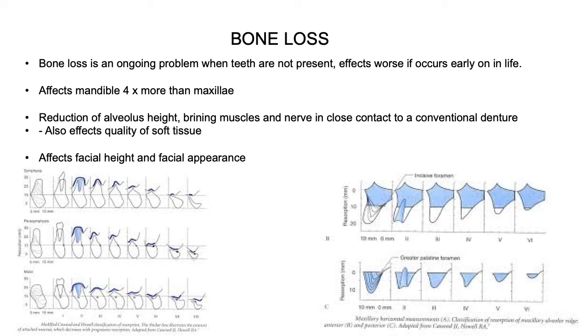You lose that keratinized tissue as well. So as you try and put a denture on that loose, non-connective tissue, you're going to have a harder time getting a denture on there, but also the area of mastication will be less resilient and therefore have higher prevalence of trauma.